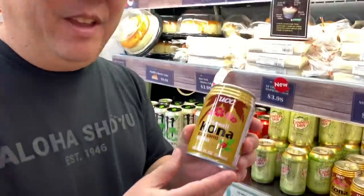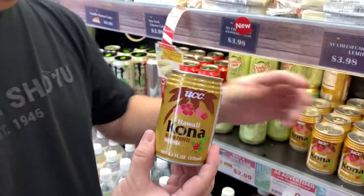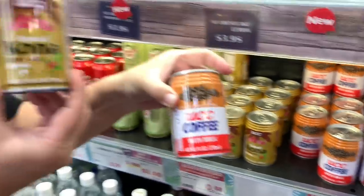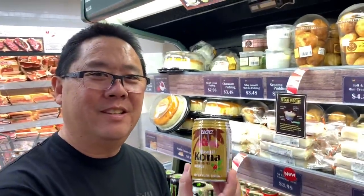For iced coffee, this is one of my favorite ones from UCC, the Kona one. They have this kind too, but this is a little bit sweeter. This is less sweet, and it has that nice little Kona coffee taste to it. I like this one.